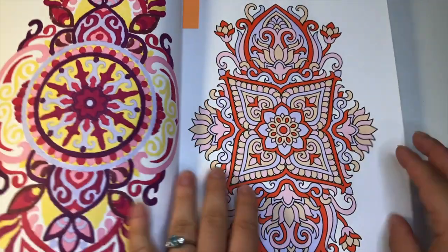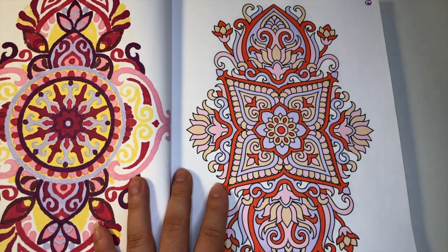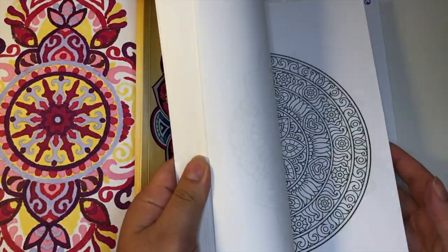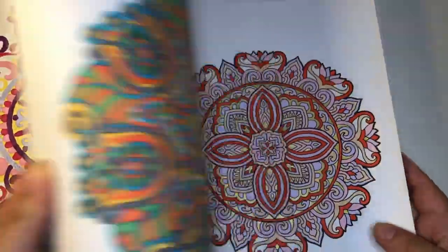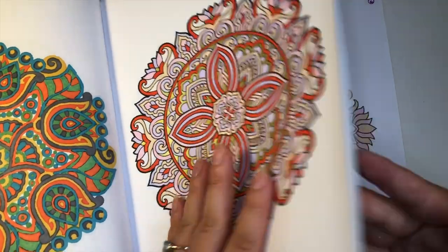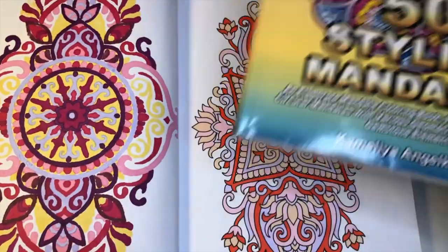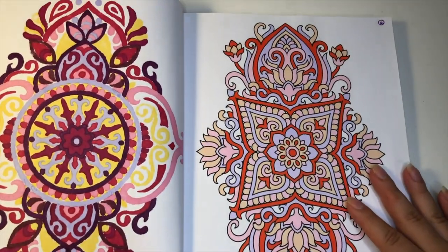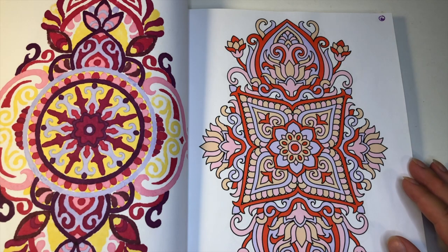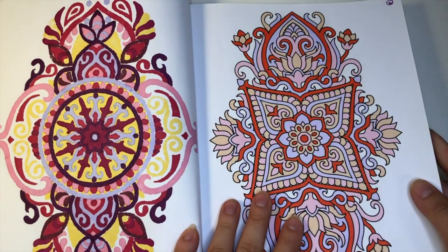And then I actually liked this color palette so much from the other book. I'll pull it up. This one. I liked this picture so much that I figured I could use the same markers and do another page because why not? So I did this one, but I didn't use any gel pen. It's all just the alcohol markers, but I still really like this color palette.